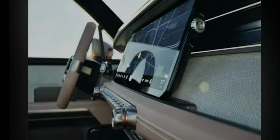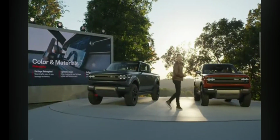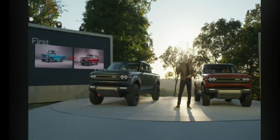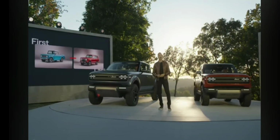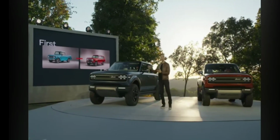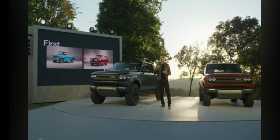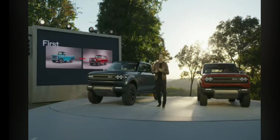Thinking of all of those elements, and especially from the color and material side, as I mentioned, looking at heritage reimagined, looking at expressive color, for example, as you can see here, and authenticity in materials, pushing the limits on what is acceptable in the automotive industry. We start with the exterior. Even the colors on these two vehicles are inspired by the first Scout ever made, the Scout 80, which was blue. We made it a little more modern, matte finish, of course, because it looks cool. And we wanted to keep that hue.